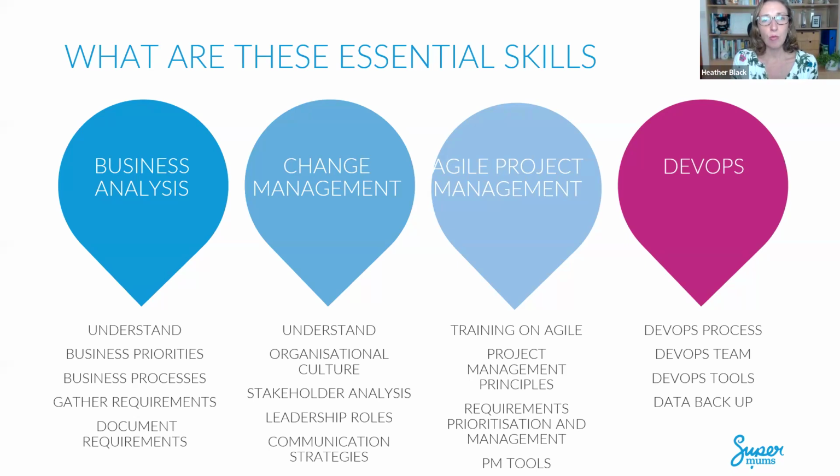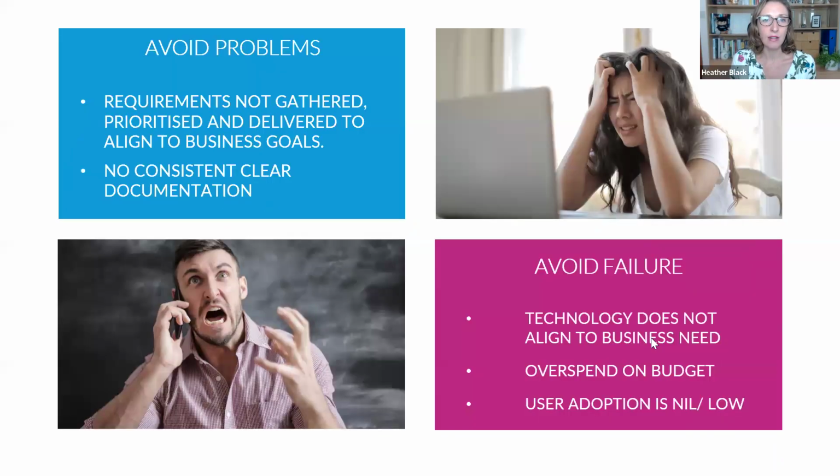And so they're what I call the hat trick skills of consultancy, and being able to really manage all those different facets with a client. And then finally, you've got DevOps as well. And that's about knowing the DevOps process, how a team will interact with that, what the different DevOps tools are, and backing up any of your data. So to say, we partner with GearSet on that DevOps process.